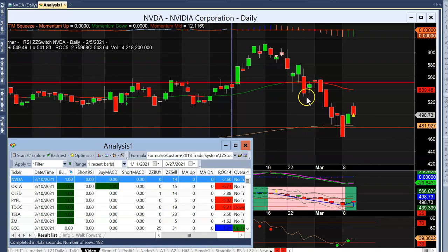NVDA, it's been zagging, and now it might be zigging. The zigzag indicator waited 2 bars, and now maybe zigzag is right. The RSI went green, and the MACD went green, and the RSI is saying it's going to go up. So I think it's a buy here, especially since the market looks like it's going to open higher.